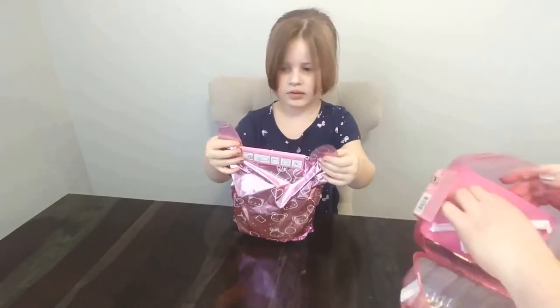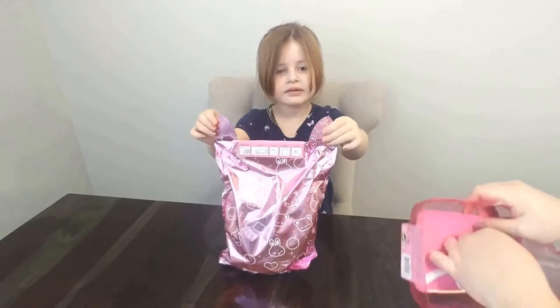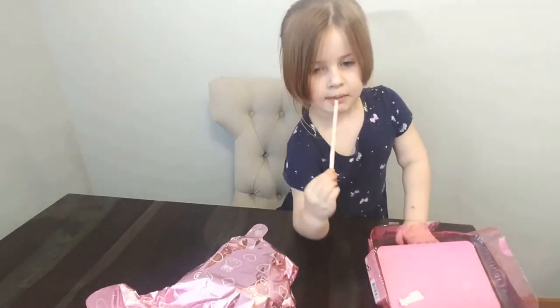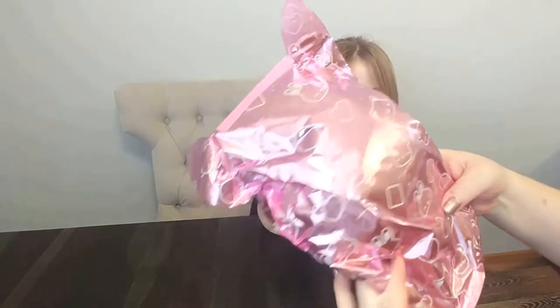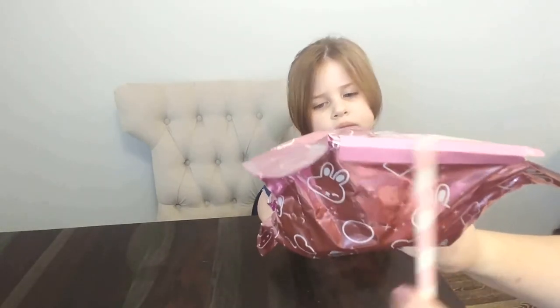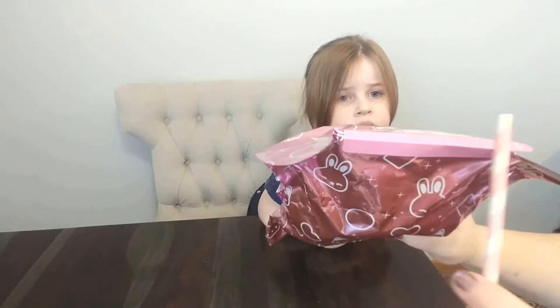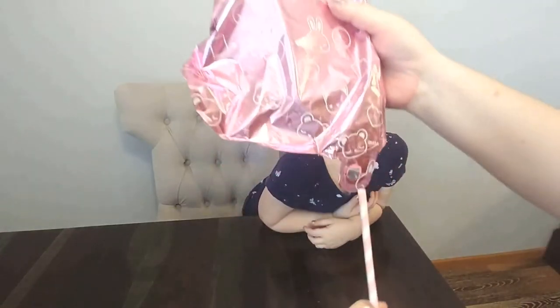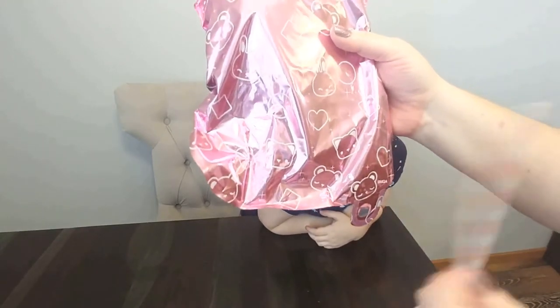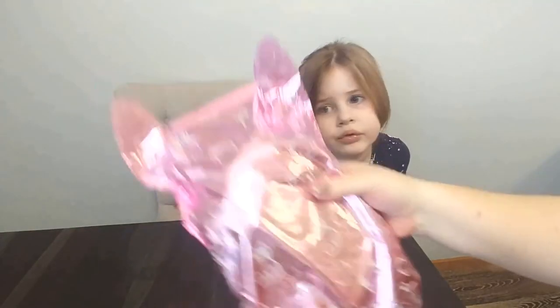Maybe we've gotta do something with the straw here. Okay, so there's a little straw. Let's see what the directions say. So we gotta blow this up. There's a cardboard area that you're supposed to take off once it's blown up. Then you put the straw in the little hole here, blow it up, and then pop it like confetti. So let's see how it goes.